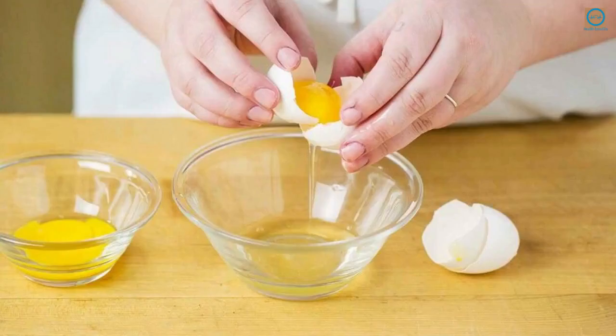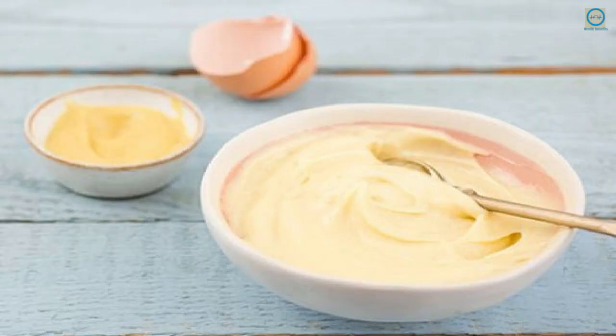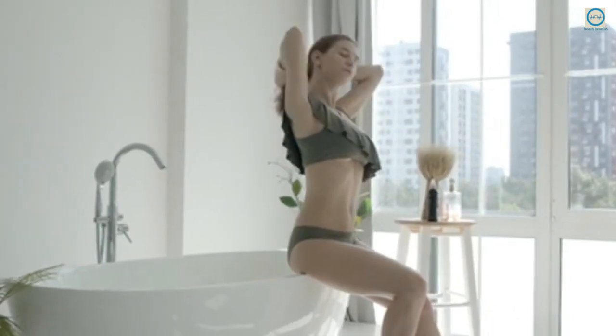Start by placing the eggs in a bowl. Then add 4 tablespoons of yogurt. Mix everything until it's evenly blended. When it's all mixed up, put it on your hair. Let it sit for 20 minutes. After the time is up, wash it with cold water.